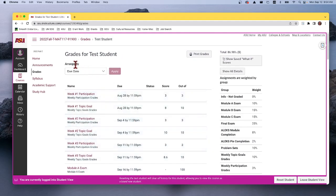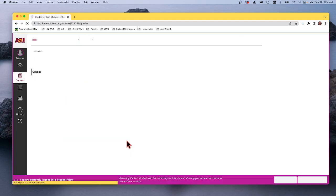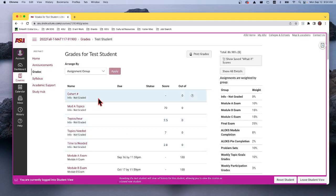If you come up here and arrange not by due date, but by assignment group, and then click apply, it will reorganize your grade book. It brings to the top your cohort number. This person, I didn't put a cohort number, but what you'll find is how many topics in Module A you've completed. This person has 70. Also, Alex does a calculation of how many topics you've been completing per hour since your last knowledge check.